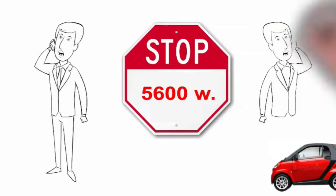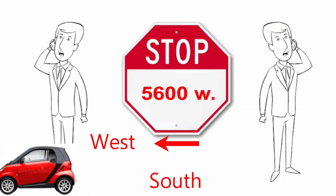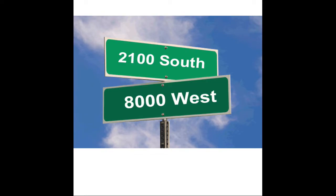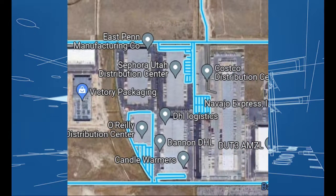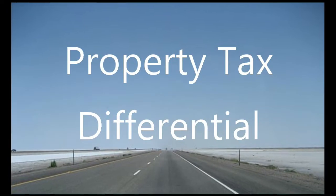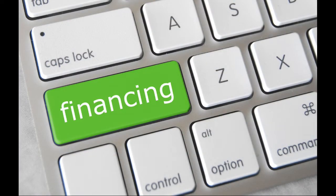Let's pause here on 5600 West. Look to the south. And look to the west. The inland port jurisdiction continues farther than the eye can see in both directions. It extends beyond 2100 south, and west to 8000 west. Most of the area has been built up with warehouses, manufacturing and commercial businesses, and residences. The property tax differential from these properties is the core mechanism for the UIPA's long-term financing.